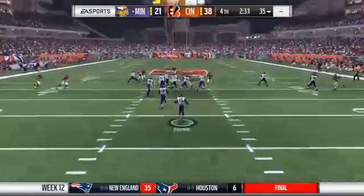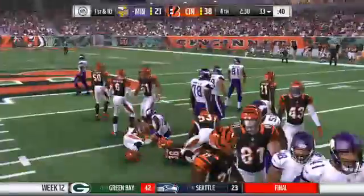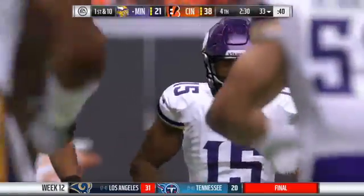This one taken just inside the 10. And a good effort on the return there. Gets him across the 30 to the 33-yard line. And now out comes Minnesota.